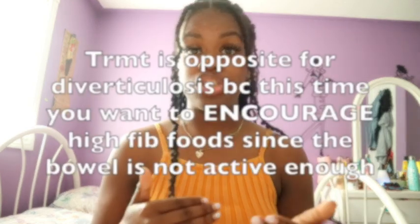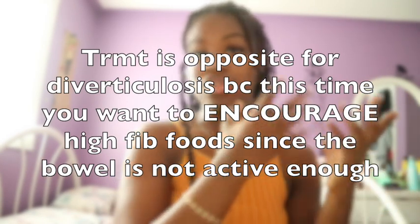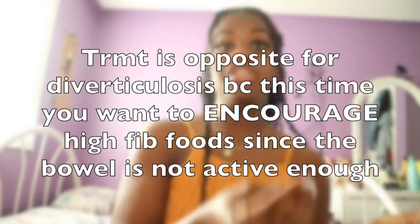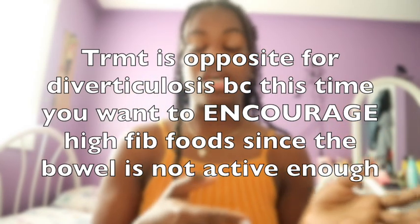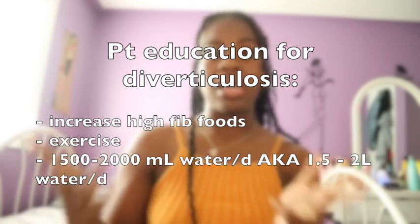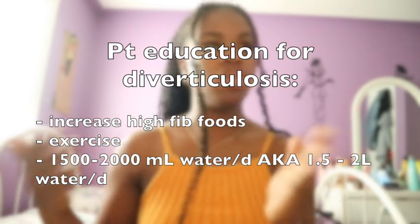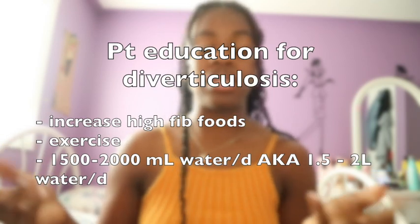So with diverticulosis, in that case, you want to encourage high fiber food because the patient is constipated, right? So there's no poo coming out. And now we actually want it to come out because there's none coming out. So now we're giving them the high fiber food. We're encouraging movement and exercise. Exercise can literally just be telling the patient to ambulate, just to walk down the hall. Like that could be seen as exercise, right?